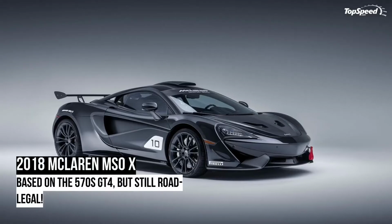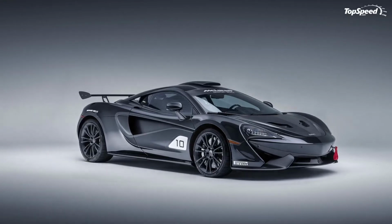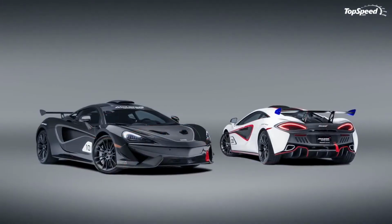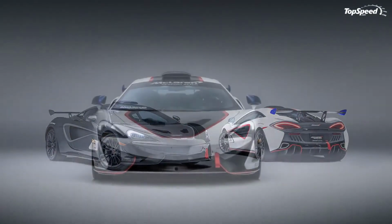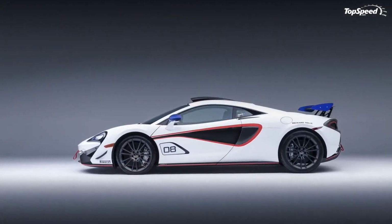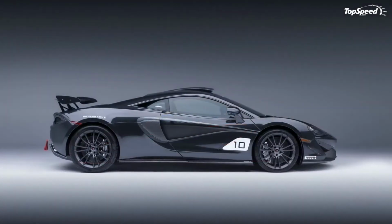Motivation comes from a twin-turbo, 3.8-liter V8 engine rated at 562 horsepower. McLaren had nothing to say about the drivetrain, so it's safe to assume that the MSO X uses the same underpinnings as the standard 570S.